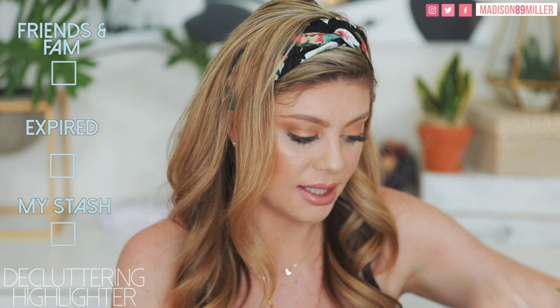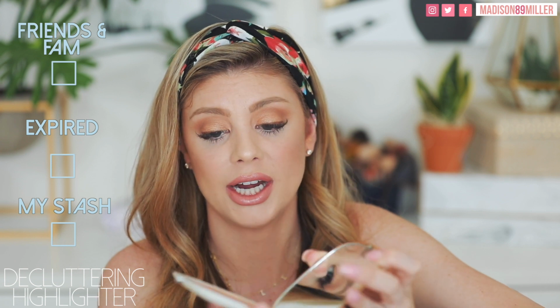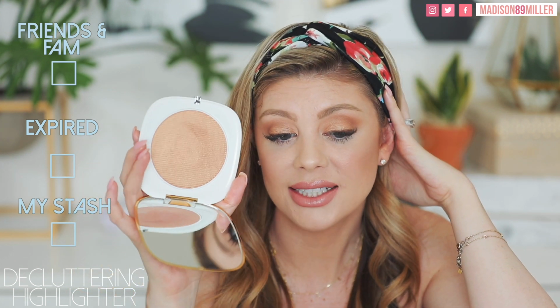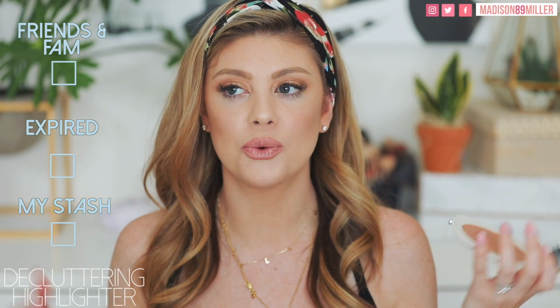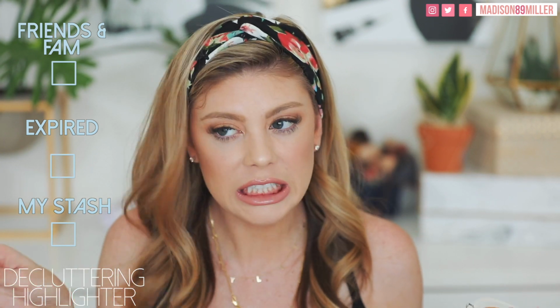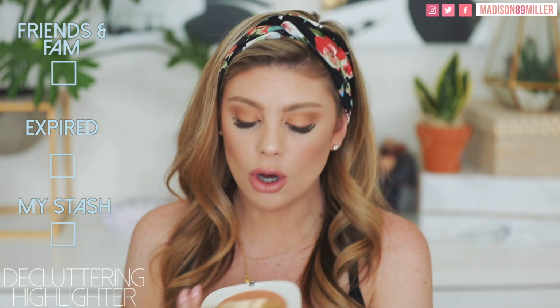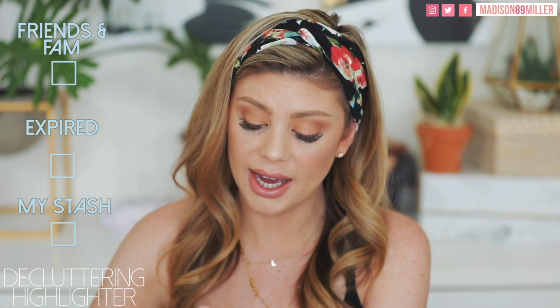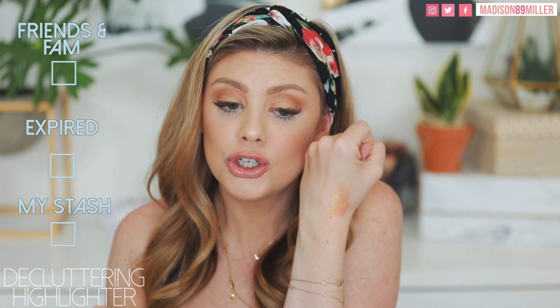So yes. All right, so this next one's going to be kind of hard because this is the Marc Jacobs right here. And you can kind of tell why I don't use this one. It's a shade that I tend to not gravitate to. On the picture, when I ordered this online, it looked so much lighter. They completely deceived you with it. It's a very golden highlight. That is too dark for me.